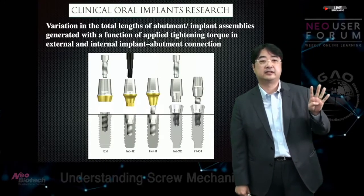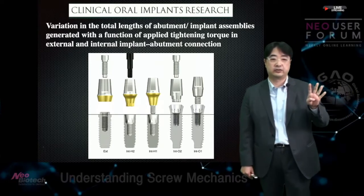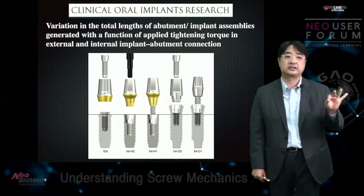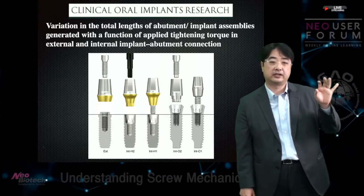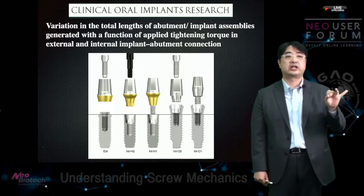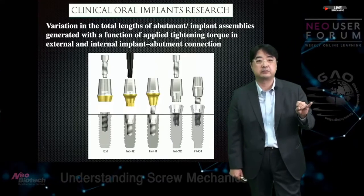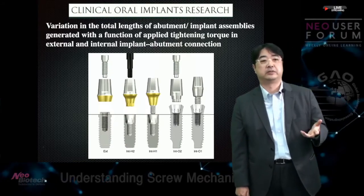Okay, and second is the internal connection implant with the non-hex abutment and the solid abutment. So hex abutment and non-hex abutment. And also they used the submerged type implant. They used the solid abutment and the octa abutment, like a friction fit abutment.